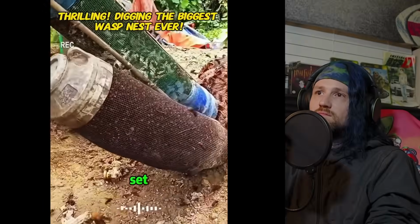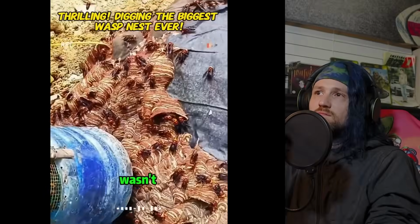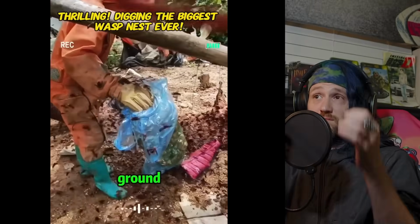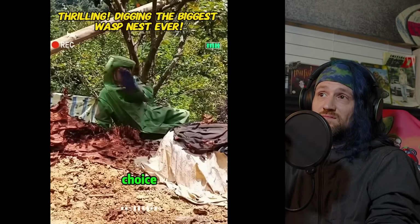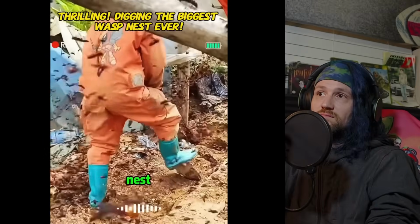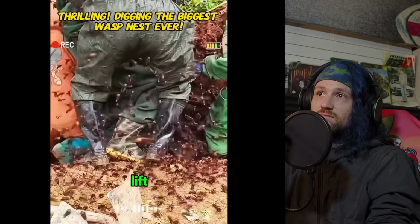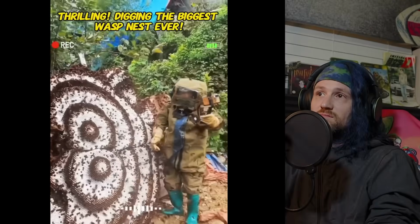The beekeepers set up 2 cages to capture the hornets, but they quickly realized it wasn't nearly enough. Threatened, the hornets poured out in defense of their home, creating chaos on the ground. Faced with a full-blown hornet invasion, the beekeepers had no choice but to remove the topsoil, revealing the wooden boards covering the nest. As they dug around the boards, a massive nest began to emerge, and it took 7 people to lift it, hinting at the enormous number of hornets nearby, possibly tens of thousands.